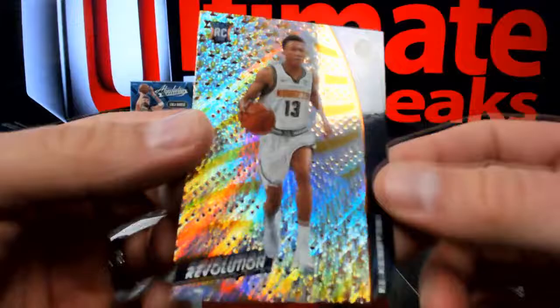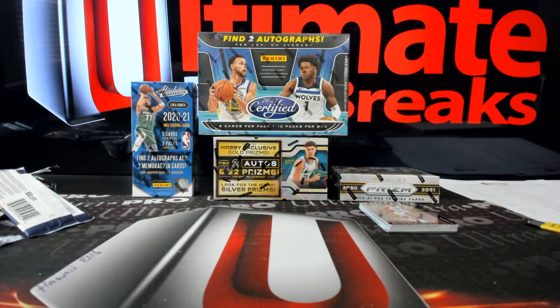Actually, that dude's starting to sell well, too. So not bad. Hitting an auto because, what? A couple autos per case. So that's pretty good.